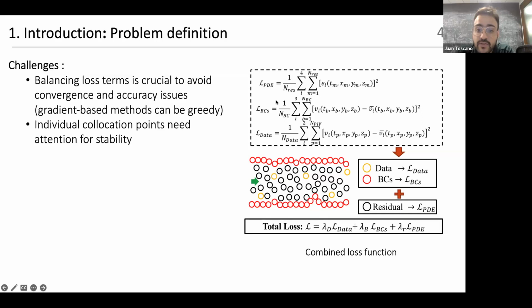So here, for example, we have 3 loss functions, but they can be in different scales. So how do you balance them? That's one of the problems, and we want to do it right.